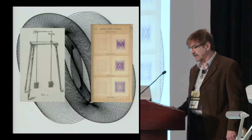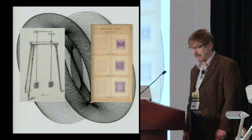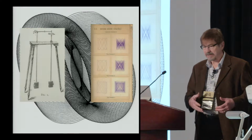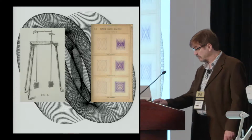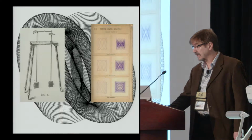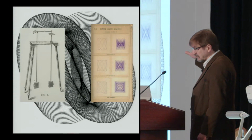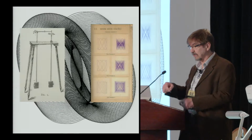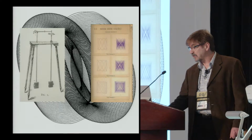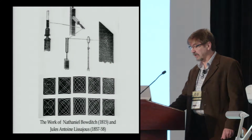Well, a lot of work was done in the 1800s. In particular, there was a lot of work done in various areas, and all these things kind of lead to my obsession with this type of pattern. An example you're familiar with is the harmonograph, and on the right is a book that had actual drawings of various musical relationships that were represented with the harmonograph.